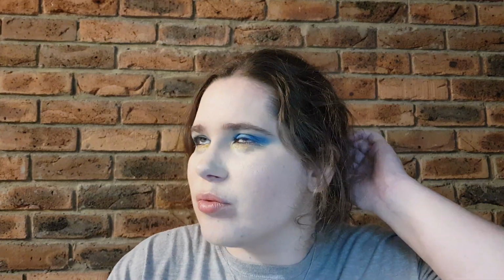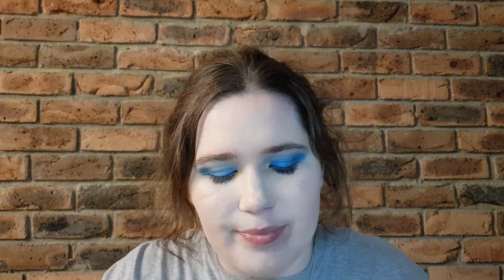Number 11, how often do you declutter your makeup? Fairly regularly. I would say at least every month or so I take stock of what I have. I'm the type of person who likes to keep track of what I have so that when it comes to making purchases, I can make a more informed decision. And if I'm not using something and I'm never going to use it, it's time to get rid of it. You know what I mean? It's really time to just say goodbye, adios. So that's what I do.